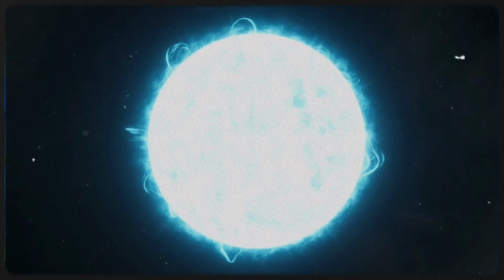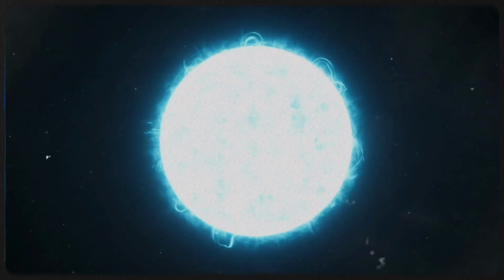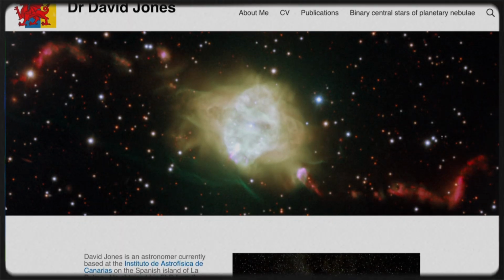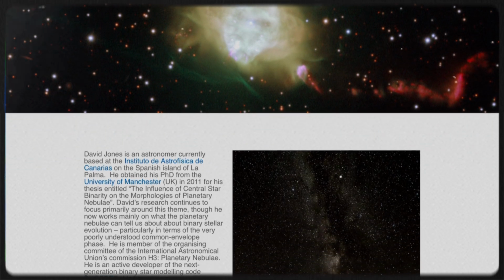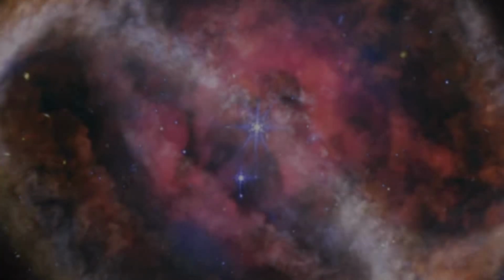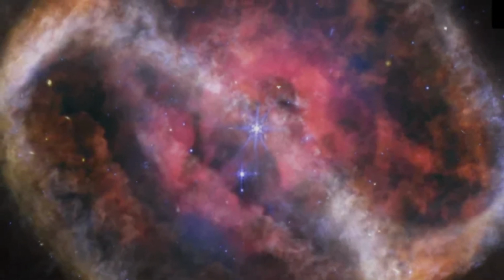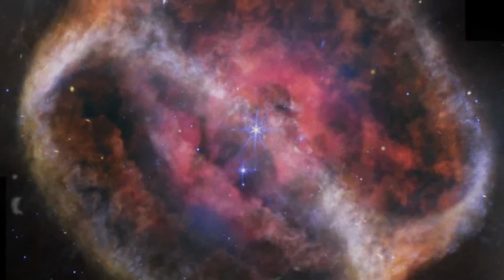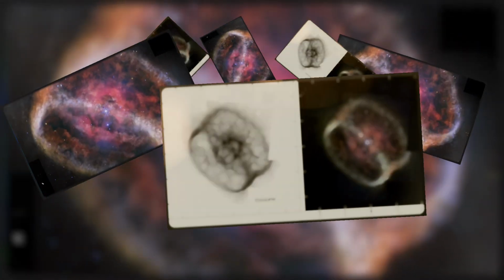Once, it was a giant, much larger than our own sun. But over time, it began to change. In 2017, senior scientist David Jones, working with the Institute of Astrophysics in the Canary Islands, revealed a key piece of this puzzle. He confirmed that the heart of this structure, known as NGC 1514, harbors a binary star system. As the primary star aged, it ballooned in size, expelling its outer layers in a dense, slow-moving stellar wind.